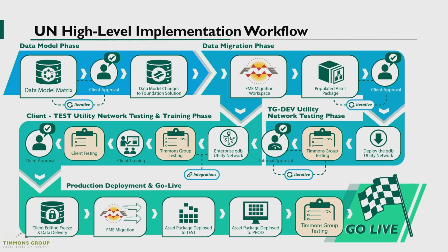Sometimes that's Timmons Group doing testing, sometimes it's the client doing testing, it kind of depends. We're seeing broadly different needs for testing across different organizations. Kind of dependent on size, but also on type of utility. There's just different requirements there, and then finally go live. So high-level phases here, data model customization, migration creation, and then a whole bunch of testing and training.